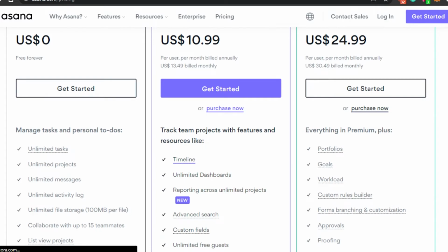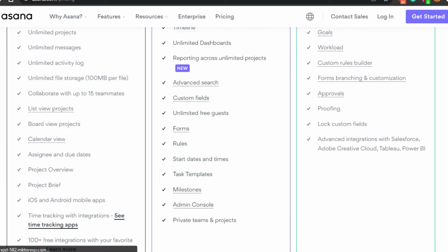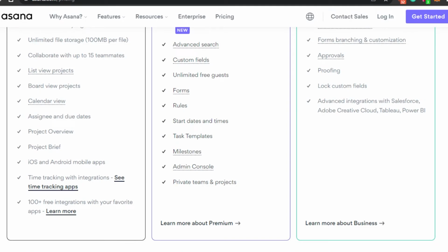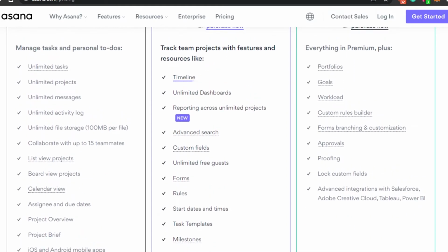But again, when we talk about Trello, ClickUp, or Monday.com, we actually got different plans. For example, we were getting $5 per user per month, so that was pretty good. And in Asana, if you want to upgrade, you will directly have to upgrade to the premium plan, which is $10.99. So it depends on you, if you are using Asana and you like it, then you can just go ahead for the $10 per user per month.